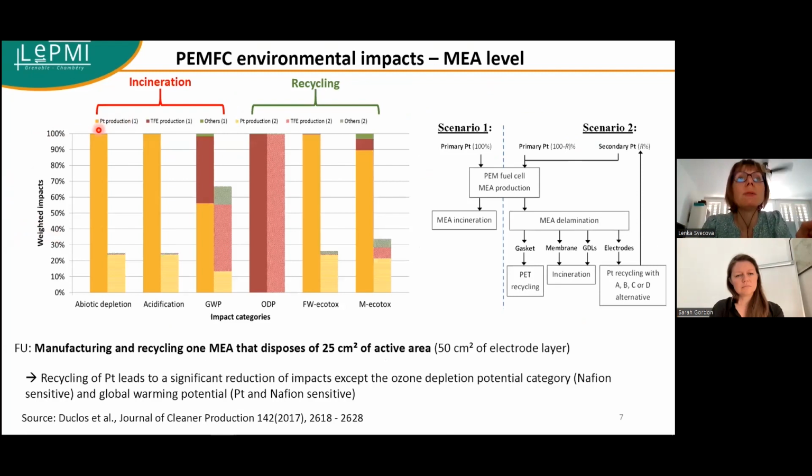And what we can see when we compare here the scenario number 1, so without recycling, with the scenario number 2, including recycling, is that you have a decrease of impacts, as Tanya already explained previously. So recycling of platinum leads to significant reduction of impacts, except for the ozone depletion potential category, which is naphtha sensitive, and then global warming potential, which is also naphtha sensitive. So the decrease is less important in this category if you recycle only the platinum.